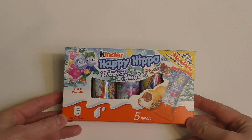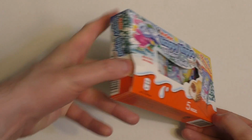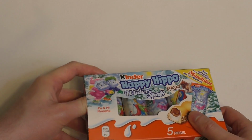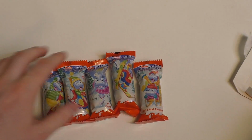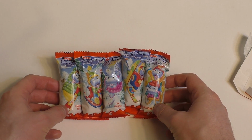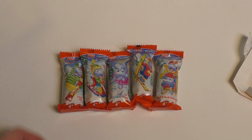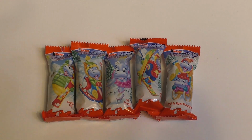And here comes the solution, and it's Kinder Happy Hippo. Oh, yeah, let's unbox it. Alright. And as you can see, it's also Christmas edition, so it's super cute packaging. Isn't it? Super cute. Anyway, let's cut one of them.